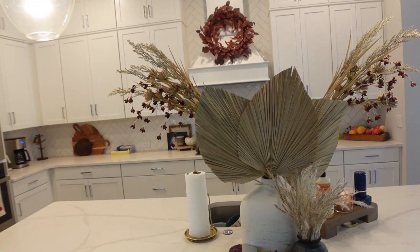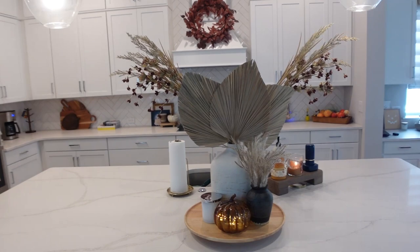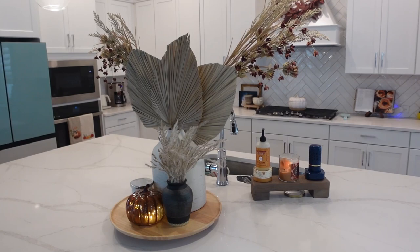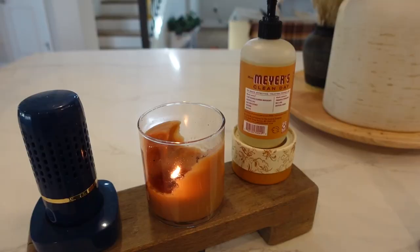Again, it sort of has that vintage boho kind of vibe. And it's not overly fall in your face. Just some nice warm reds, those tans. I think it looks really nice. Little pedestal. I, of course, got some Mrs. Meyer's fall scented hand soap and all-purpose spray.